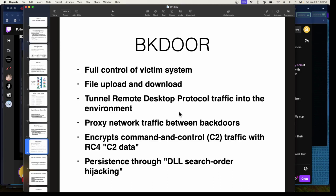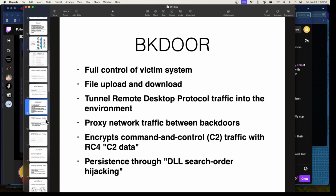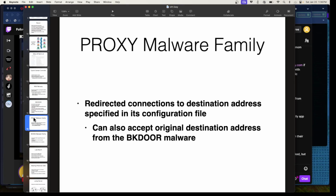They got into the remote desktop protocol. They encrypted their command and control traffic, and they used persistence with DLL order hijacking, which we're going to do in the malware analysis course. We're going to practice developing attacks with these techniques.